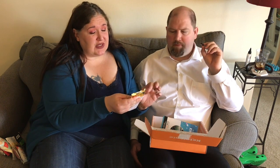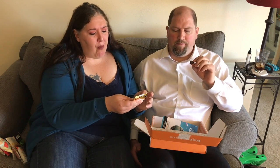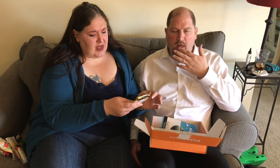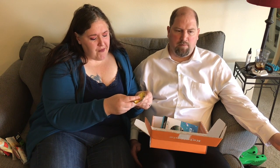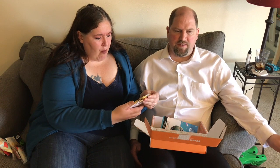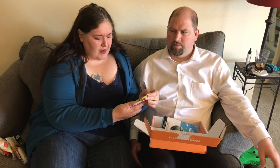You can tell that it's definitely 70% dark chocolate. The Lily's runs somewhere around 50%. I do like the toasted coconut in it, and you can kind of taste the chia seeds. It's good. What do you think? I like the texture of the chia seeds and the flavor of the coconut. It tastes like a Mounds bar. Yeah, that's pretty good.